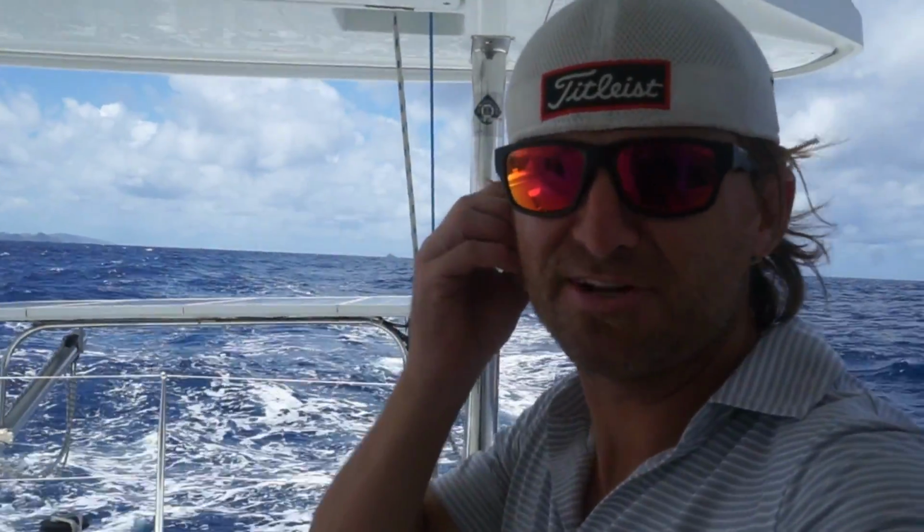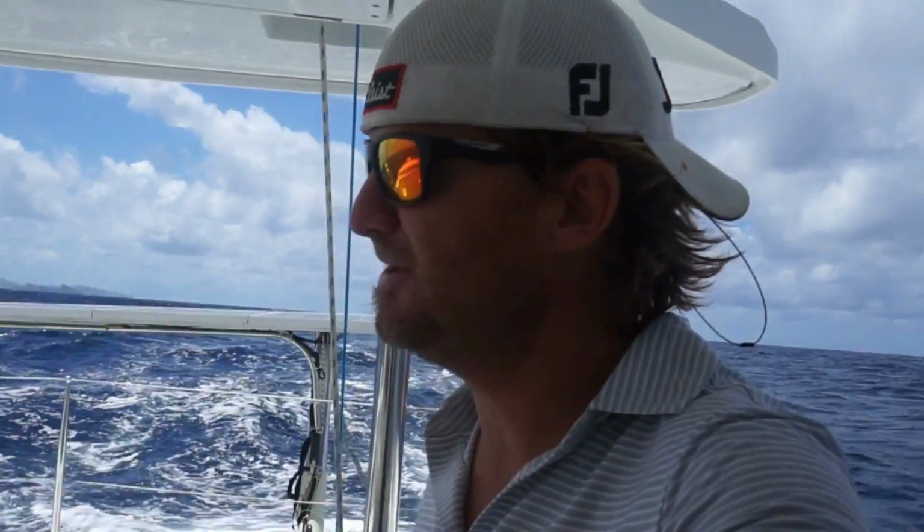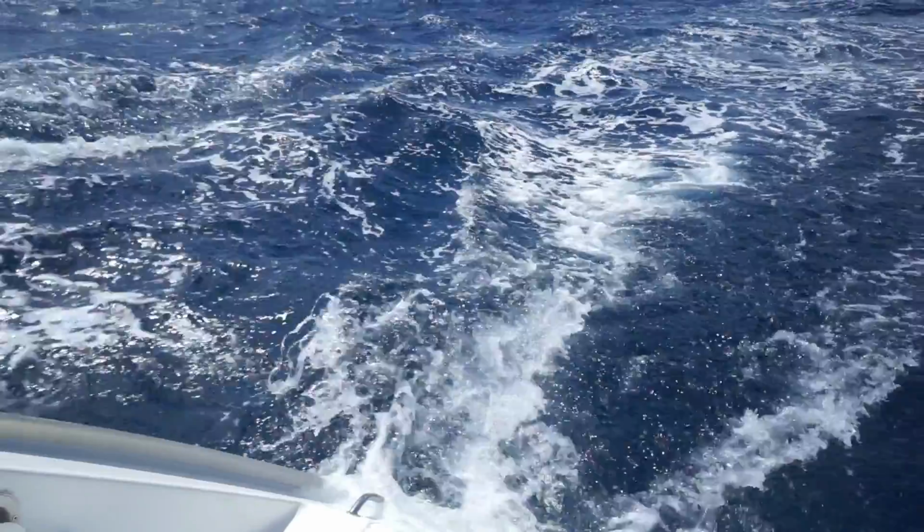I was just doing the math on trying to get back. I'm like, okay, it's 6 knots, 6.5 knots in my boat. It's taking me 24 hours or more to get to Puerto Rico. And this, it's like 14, 15 hours. It's crazy. But we're hauling some butt right now. We're doing more than 12 knots.